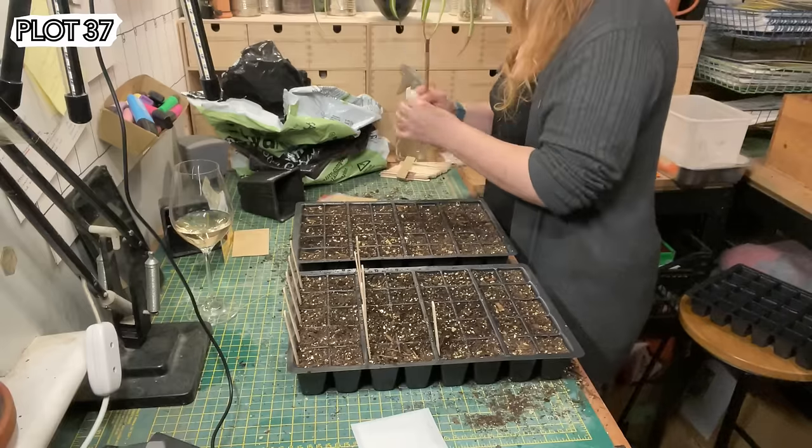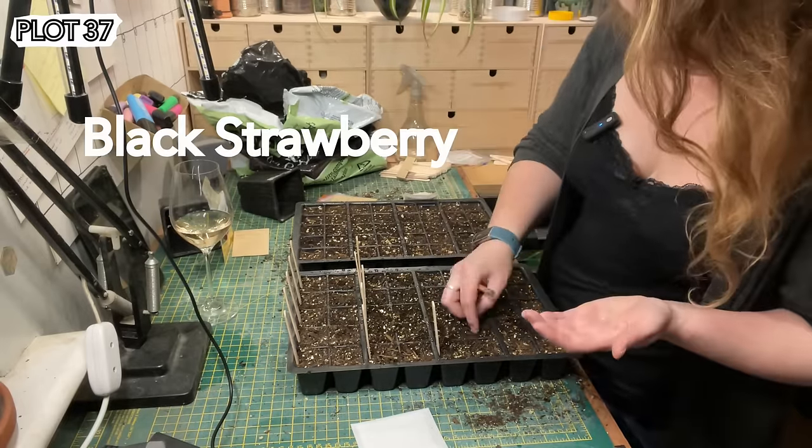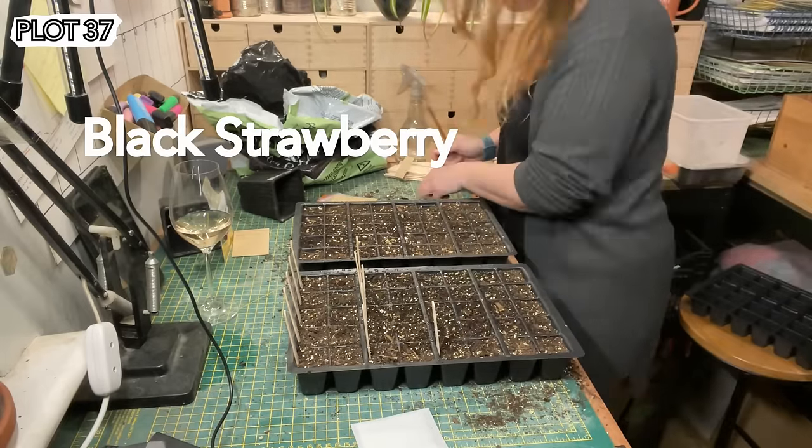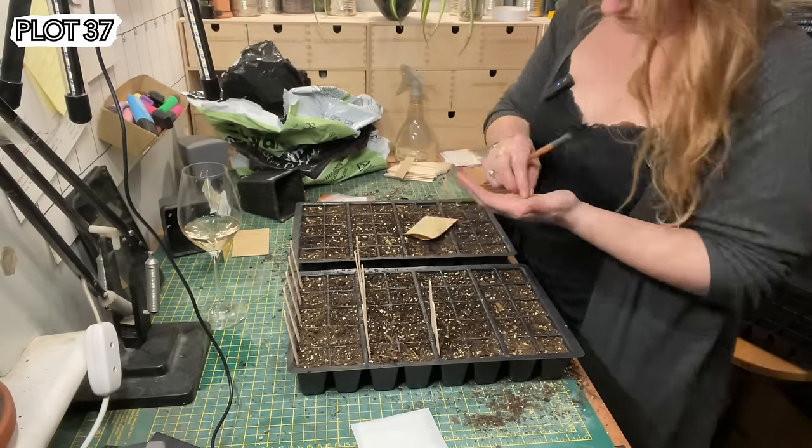Another one that's of a similar shape is called Prairie Fire, which was on my list for last year, but I just ran out of space so I couldn't grow it, so I'm definitely doing that. That is also elongated yellow, but with red streaks down it, so like a bit of a kind of Tigarella style, but in a grape shape. And the final one is Black Strawberry, which is one that JB has given me. It was his favourite from last year, so obviously I've got to grow that one. So that is 7 cherries.